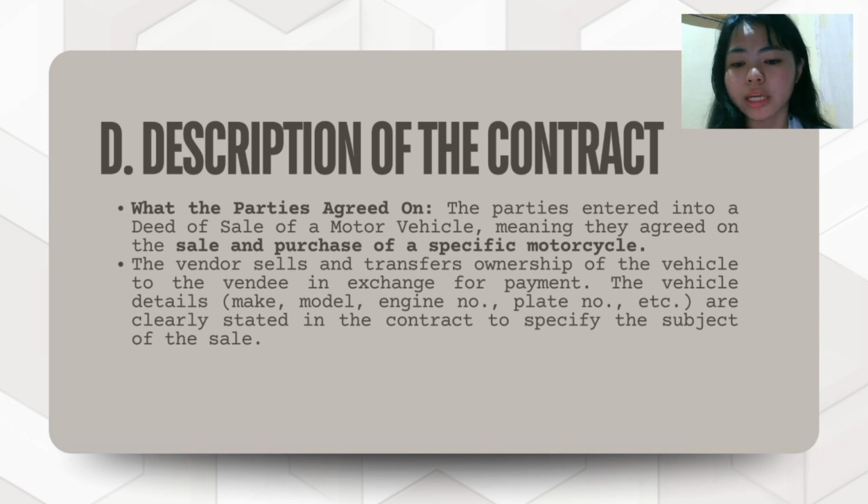So in summary, the parties in this contract are Saturn Marketing, which is the vendor, and Miss Abyss, which is the vendee. The obligation of the vendor, Saturn Marketing, is to sell, transfer, cede, and convey the ownership of the motor vehicle to the vendee. And the vendee is also obligated to pay the agreed amount in Philippine currency to the vendor, which is Saturn Marketing.